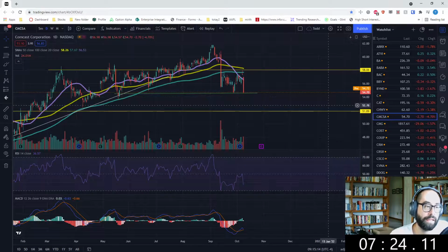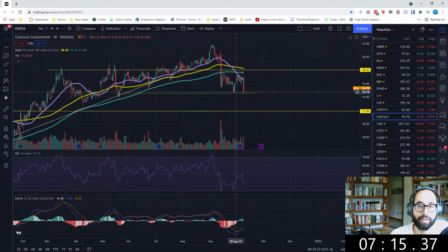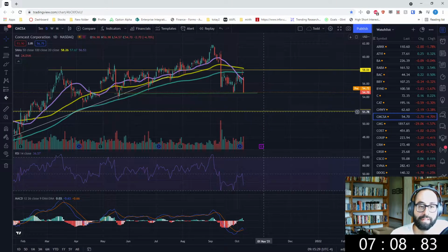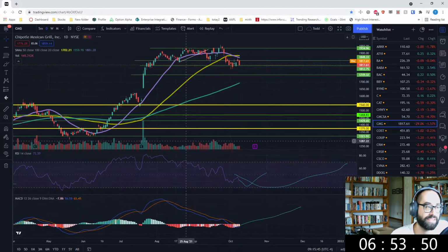Comcast, I don't really play that frequently. It's less liquid, less premium, but I do like to keep an eye on it. They are my ISP. So we've come down here and tapped 54.50, somewhere in that range, on these couple days. This could be support, but I definitely think down here at 50, 52 is support. If this is a position you like to play, they do have earnings coming up. They have a monopoly in most areas, including my own. So yeah, that's generally good for business when you don't have any competition.